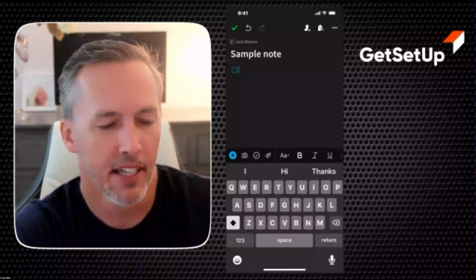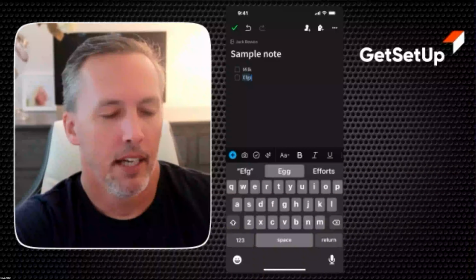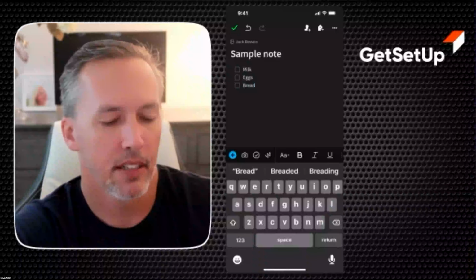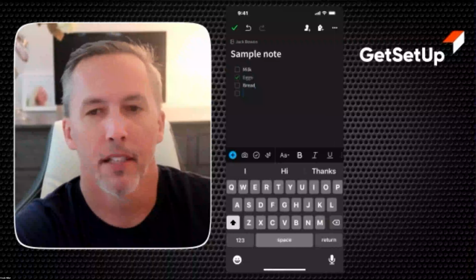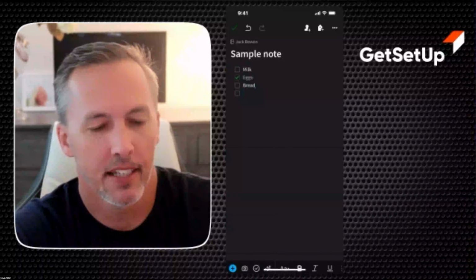Checkboxes are kind of neat. So let's say you're making a grocery list and you want milk and eggs and bread. You have a checklist there, and then you can mark them off, and it checks them off like that, which is kind of nice. So you can make those lists, and I can save it.